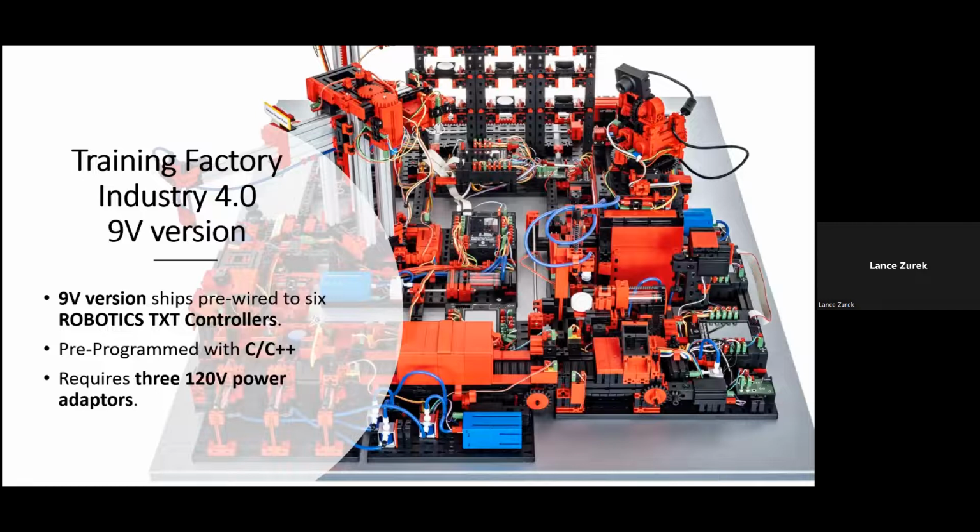Now, the 9-volt version will require the addition of 3 120-volt power adapters. Of course, it should go without saying that any of these IoT models will require that you both have access to the internet as well as a tablet or a device for accessing the cloud-based dashboard. Dimensions for these models are approximately 39 by 31 by 16 inches, and they have a weight of approximately 51 to 53 pounds, depending on which version we're talking about.